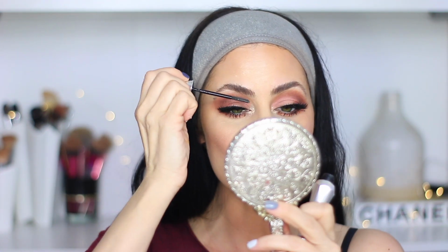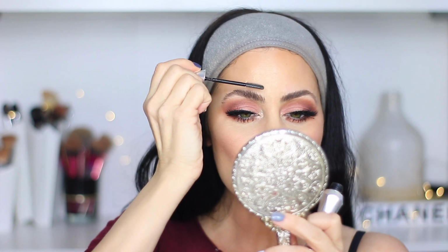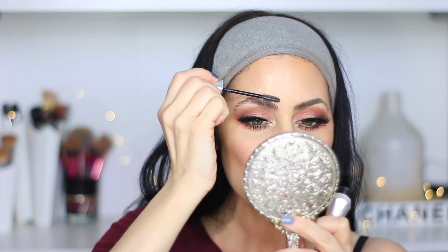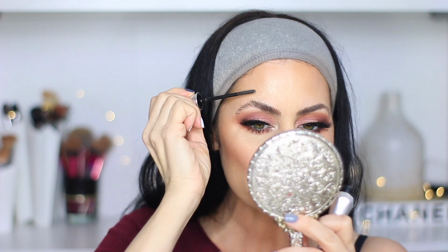All right, so I brush them up, and then I take my clear brow gel. You can take any clear brow gel. I just like this one from Benefit, but there's so many brow gels you can use here. And I just do the same thing I just did, which is comb the brows up. Straight up.